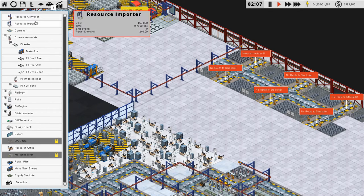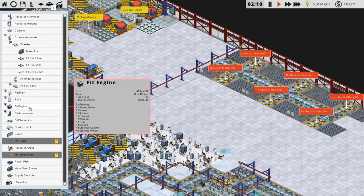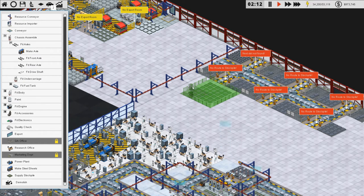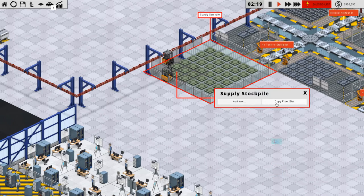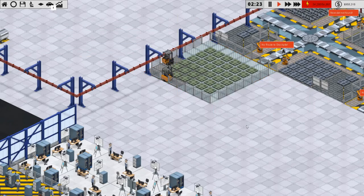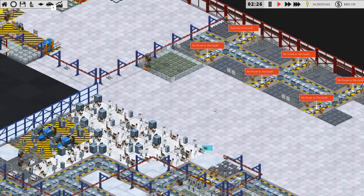Money's going down rapidly. Just always bad. I have way too many expenses right now. I do wanna have a supply stockpile. 1, 2, 3. It does actually fit. Have a few of these. And this one's just gonna stockpile axle parts if I can even ever select it. Copy from slot. Oh yes. This is the dream. Fit front axle. All of them. I don't care, just get all of them. Don't buy any new ones. Yeah, just get them all.